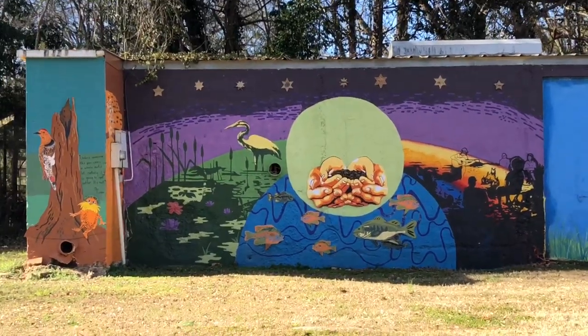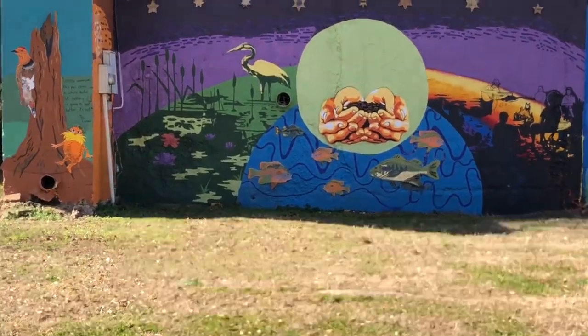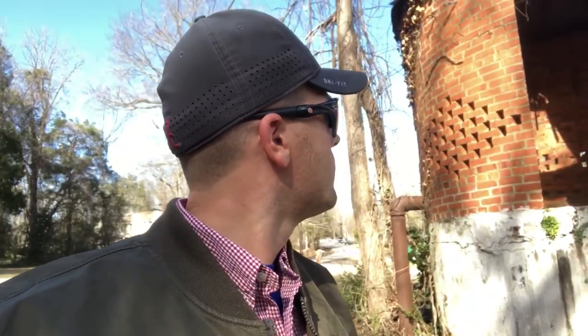There's a nice mural here on the wall of this building. Not sure what this building is or was used for. It's kind of high up there. You really can't get into it without some kind of something to step on.